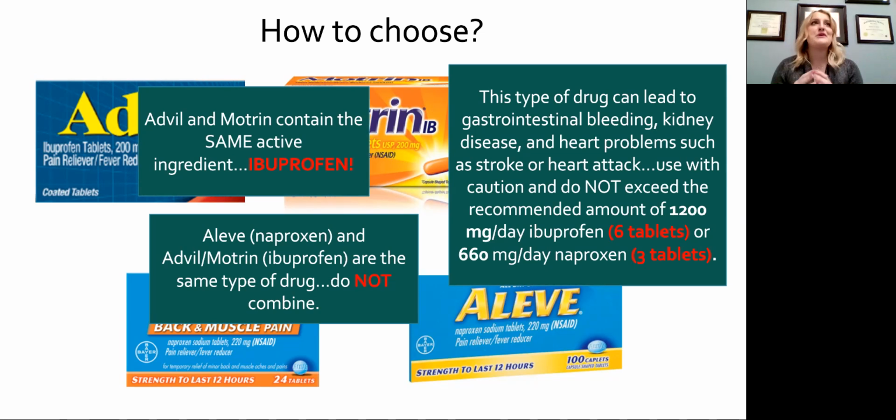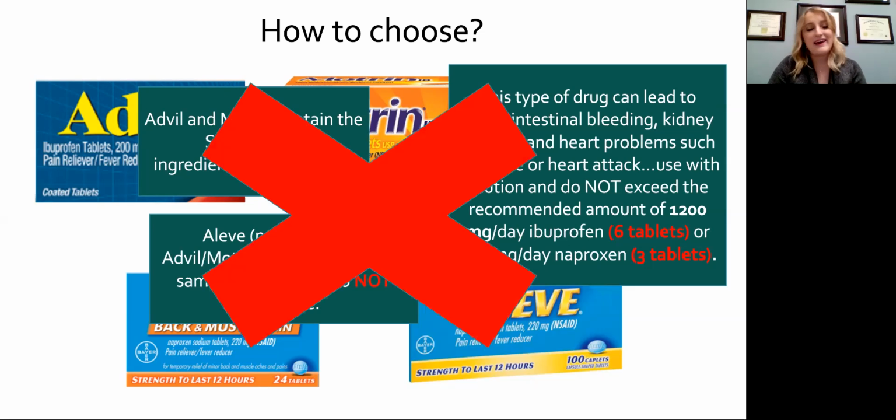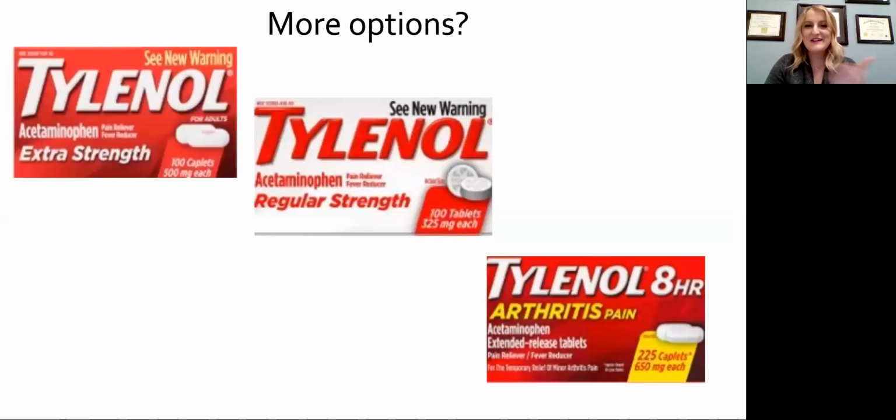So again, if you have to take it, make sure you read the product instructions and don't exceed that recommended maximum daily dose. So usually that'll be like 1,200 milligrams of ibuprofen, 6 tablets, since they're usually like 200 milligrams, or just 3 tablets of the naproxen or Aleve if you choose to go that route. So overall, if we can avoid these types of medications, I would say avoid it, just because there is a lot of risk. And we have Tylenol, or acetaminophen is the other name.